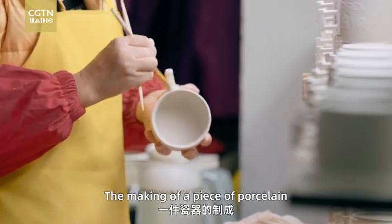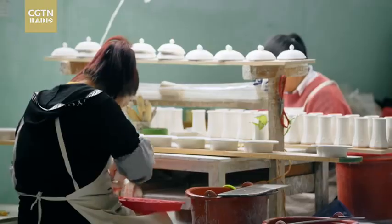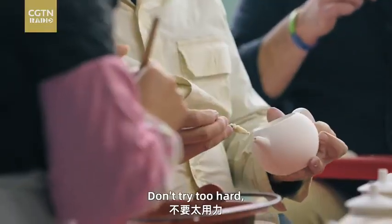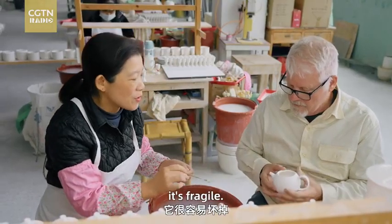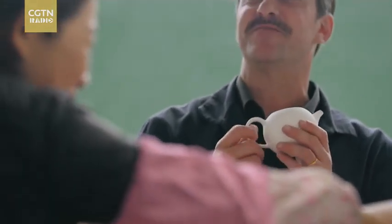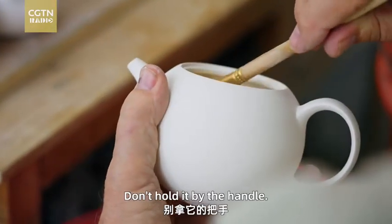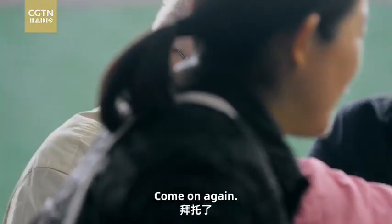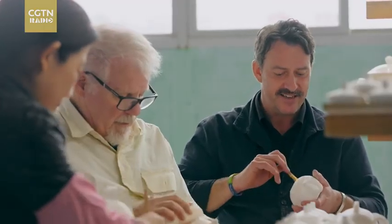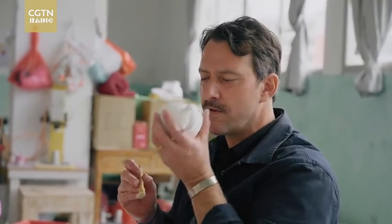The making of a piece of porcelain is not as simple as it looks. I broke it. Oh, okay. So, did you break yours? No. No, I'm a good student. You have to be careful. Yes, don't hold it by the handle. Do I dare try again or am I fired? You gonna give me one more shot? Okay. Come on, I got a wife and 2 kids at home. I need this job, okay? I'm scared because it's very fragile right now. And I want to be a good worker. It's beautiful.